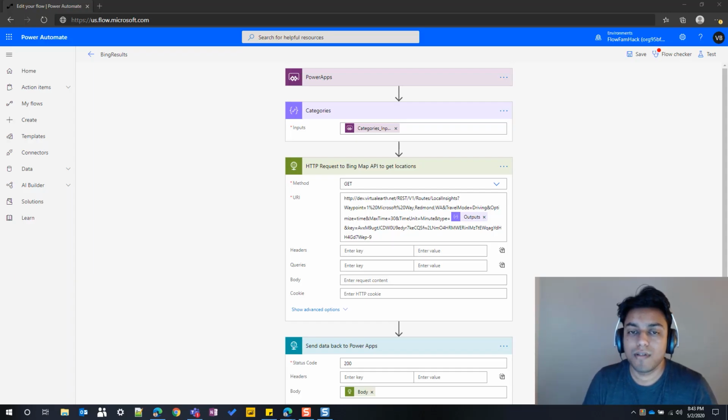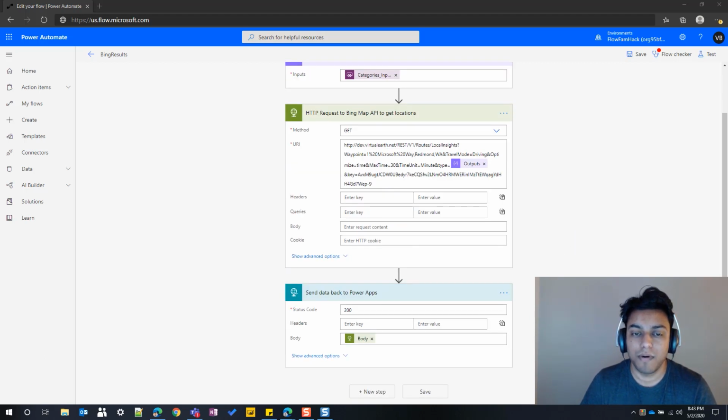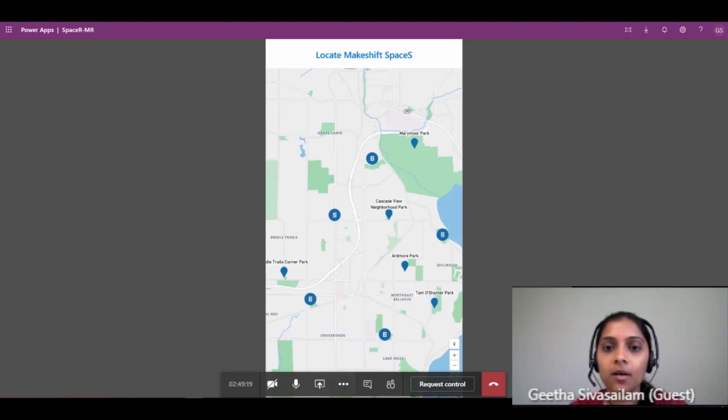So to show all the potential locations to the field engineers, we are using a flow to get all the parks using the Bing Maps API and then sending the data back to Power Apps. And we are displaying all the result sets from Flow onto an interactive mixed reality maps component within Power Apps, and this can be location-based on the current location of the field engineer.